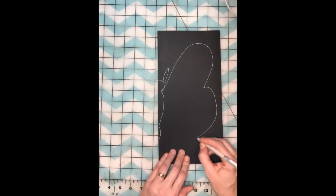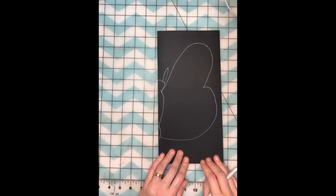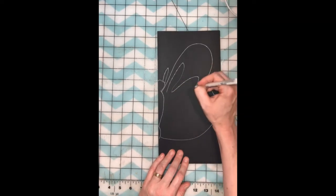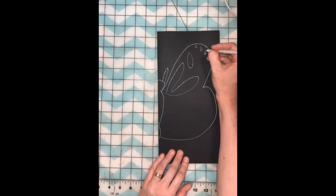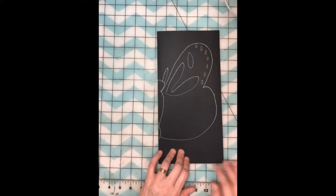I'm going to draw mine like this. And then you can add some details in on your wings. So you can draw in some different shapes, things that look like this. You can also draw some ovals. You can draw some smaller ovals. Draw whatever you would like.